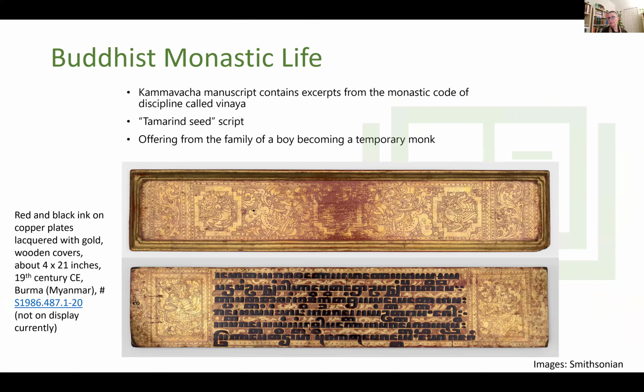So in Burma, also in Thailand, there is a practice of boys being sent to the monastery for brief periods of time, oftentimes a week, a few weeks, a few months, to live the monastic life, to learn something about ethics and about how to be in society, what are the values that their families wanted them to uphold, and their society wanted them to uphold.